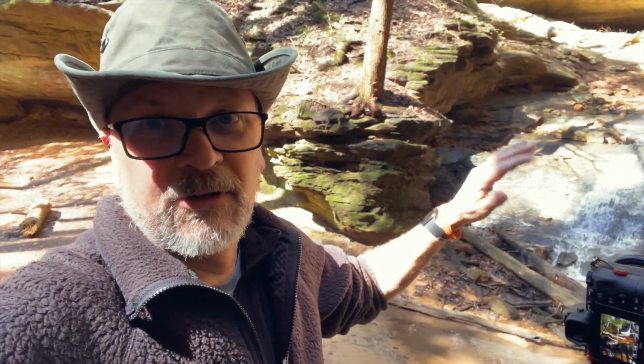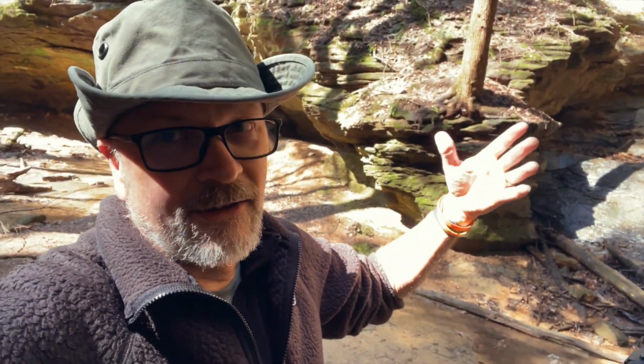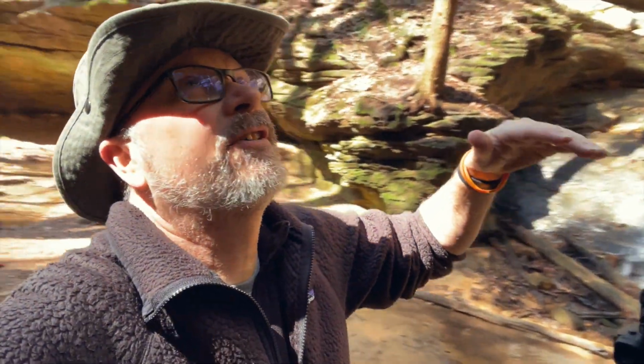So what I'm going to do is bracket this shot. I'm going to do one for the shade, one for the bright water. We'll blend them together, see what I get. Composition's okay. It's only getting one of the falls of the twin falls, but let's try it for now and we'll see what happens.